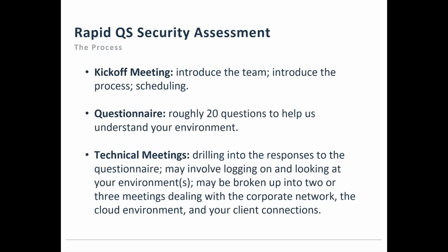Well, it's pretty straightforward and it's designed to be very efficient. We start off with a kickoff meeting in which we introduce the team to you, we introduce the process and get everybody on your team to understand the process, and then we work on scheduling. And usually we are scheduling basically a few meetings over the period of 2 weeks.